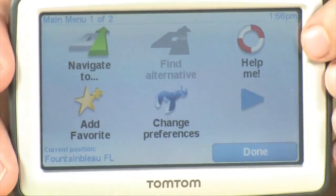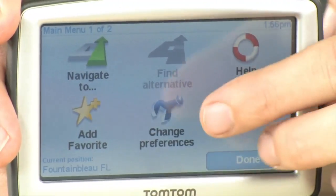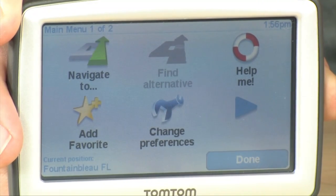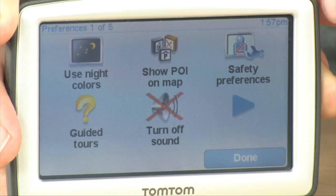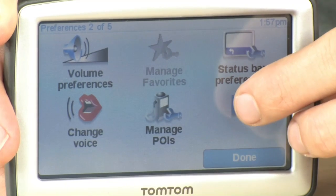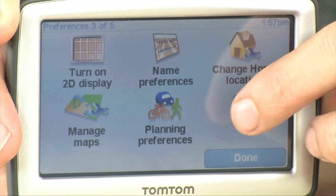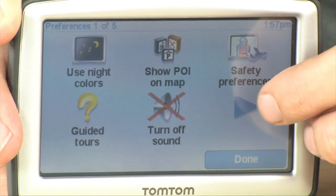There's also a Help Me feature built into this, and that feature will actually pull up your location as well as the closest hospitals and the closest police stations, so that you're going to be able to immediately know where the nearest emergency services are. Setup is really easy. You have basic preferences for customizing your GPS, but it's actually something you almost don't really need to worry about with the TomTom, because this thing really automates just about everything for you.